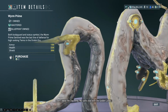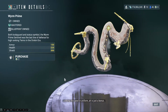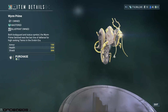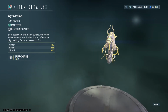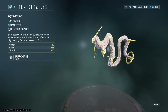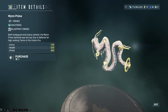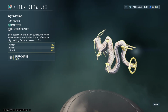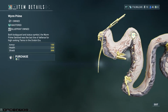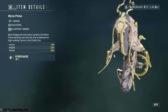Anyway, the reason I'm saying we finally have a Prime Sentinel in the game that we can actually pick up and get a hold of is because at the moment there is no active relics dropping anywhere for Worm Prime or Death Cube Prime or any Prime Sentinel. To be fair, Carrier Prime is the third one. We only have 3 and they are all vaulted primes.